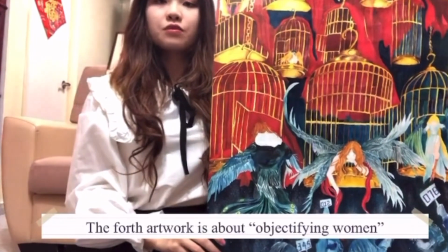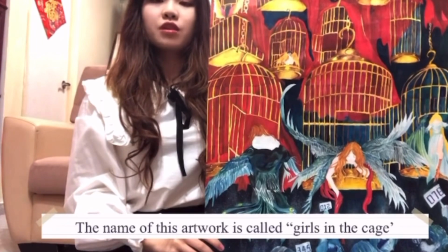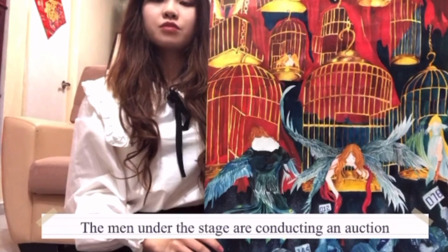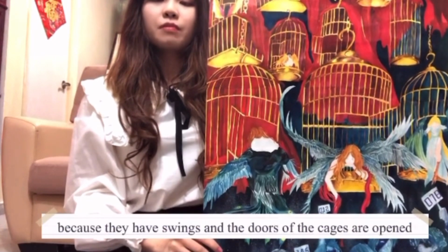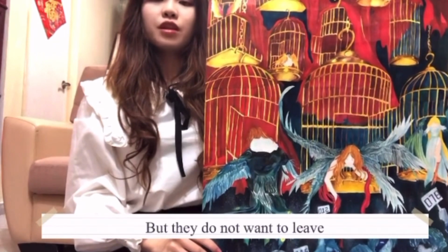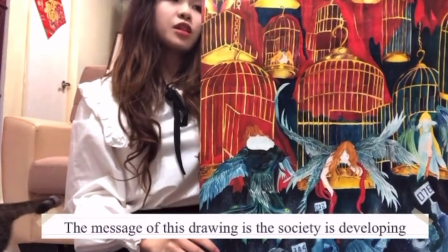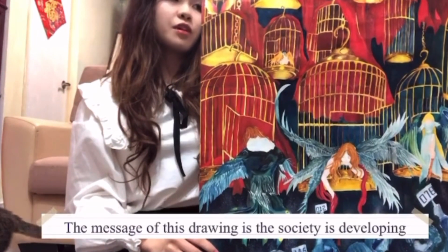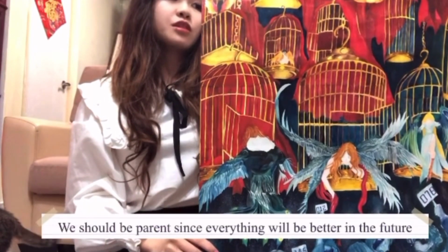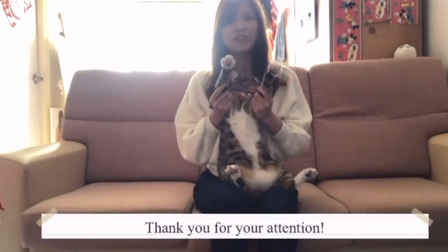The fourth artwork is about objectifying women. The name of this artwork is Girls in the Cage. Those girls are in the cage, and the men under the stage are conducting auctions. Those girls can leave the cage because they have wings and the door of the cage is open, but they do not want to leave because they don't want to give up their well-fed life. The message of this drawing is that society is developing, so the rights of females are improving. We should be patient, since everything will be better in the future. This is the end of my sharing. Thank you for your attention.